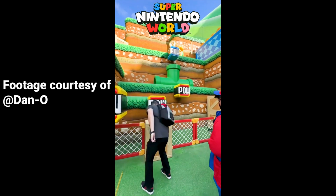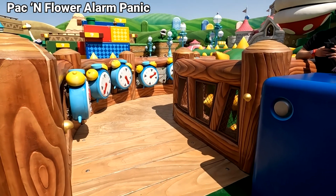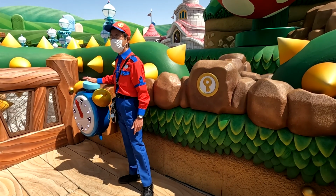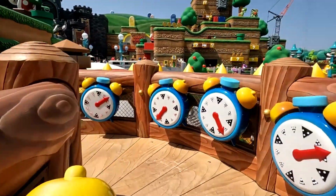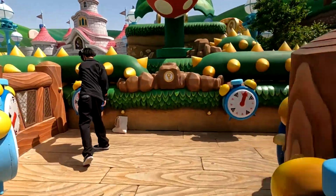Once you're done, head on to the next key game, the Piranha Flower Alarm Panic. This is a game that's perfect for groups of 4, as all 4 of you will have to make sure the piranha plants stay asleep by hitting the ringing alarm clocks off. As many as 12 alarm clocks can ring randomly, so good teamwork is required.